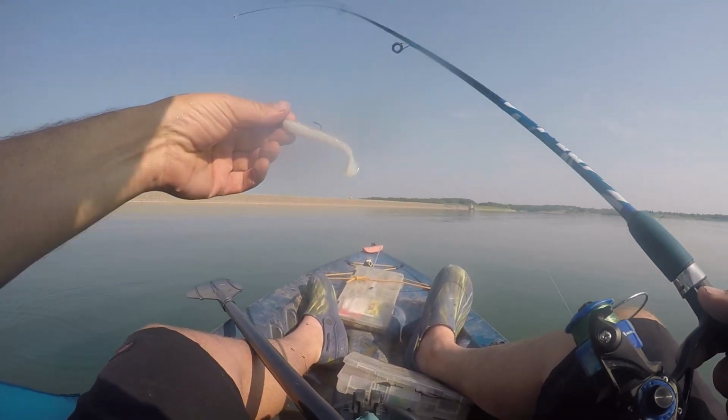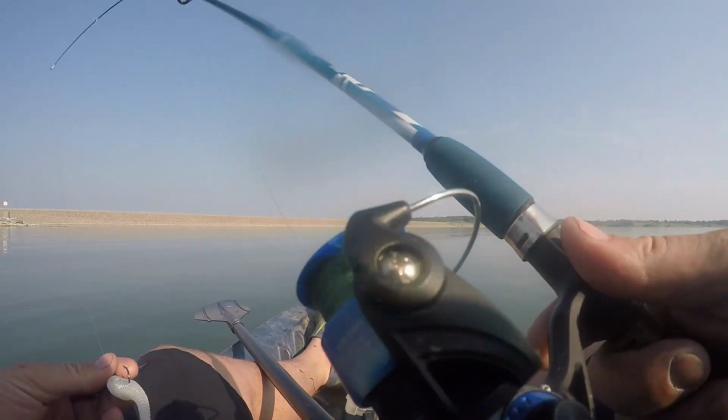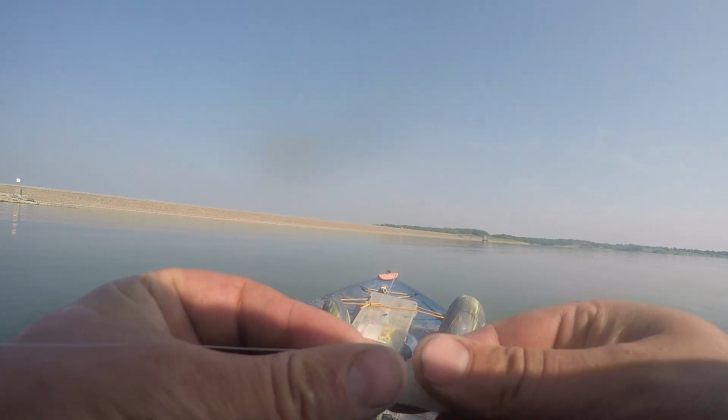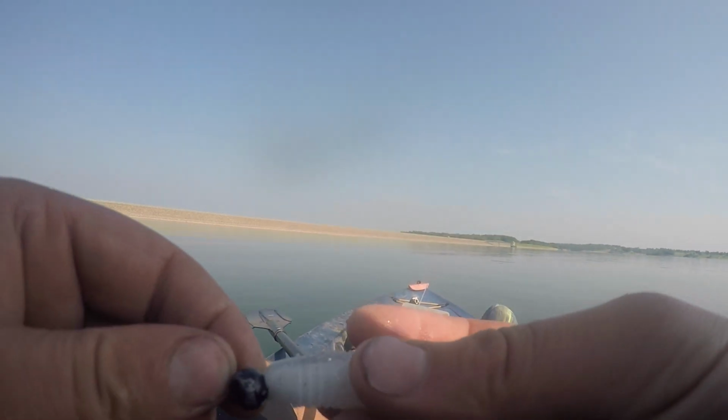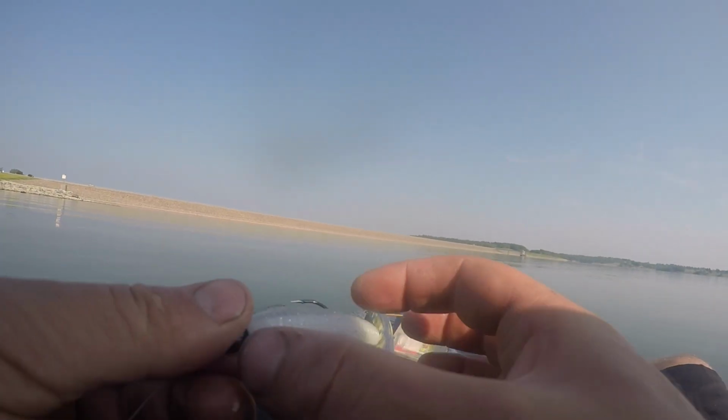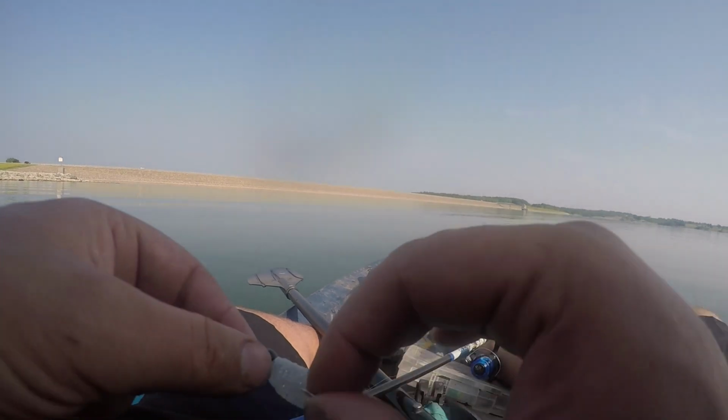I got 8-pound Berkeley Trilene Big Game mono on there. And then this is, I believe, a Big Bite Baits 1/4 ounce. I don't know, I think it's a shaky head weight, not really sure. I'm using it on this just because the hook size is about right and it's long enough.